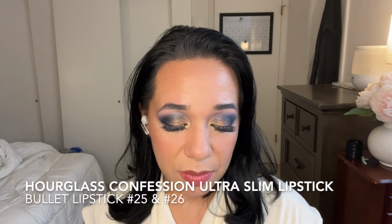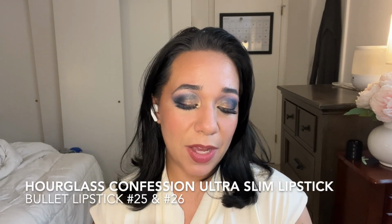The next two that I have, I got in a little kit, and I think I picked it up from Marshall's. It's this little Hourglass stylus. What is it called? Confession Refillable Lipstick Duo Ghost. So this was part of the Ghost collection. I have the face palette from that same collection. And this color is, what is the shade? Cherish. This is Cherish. It's kind of a nude shade.